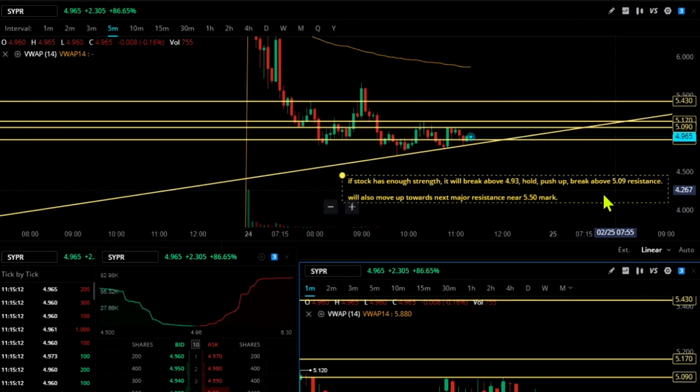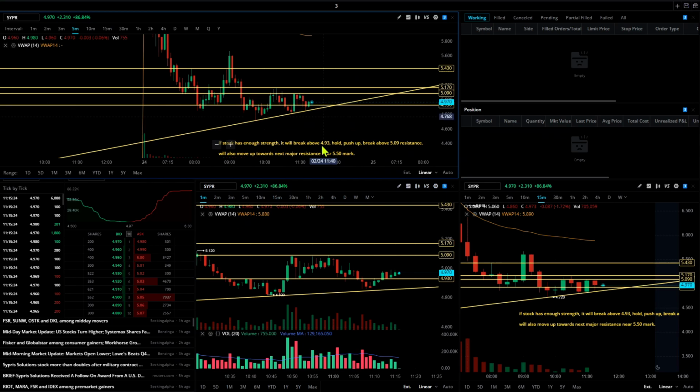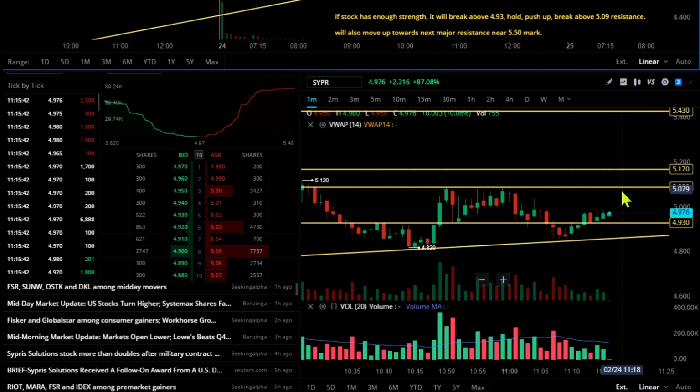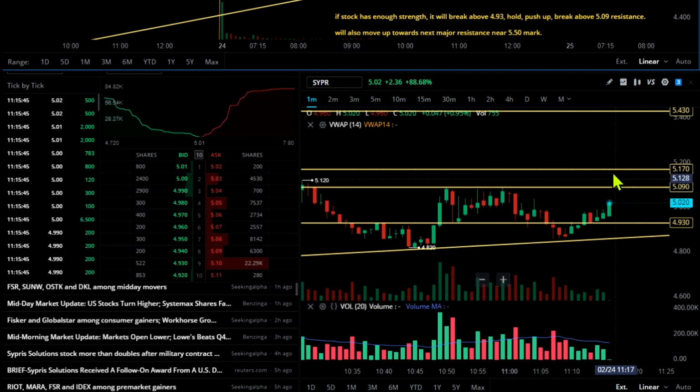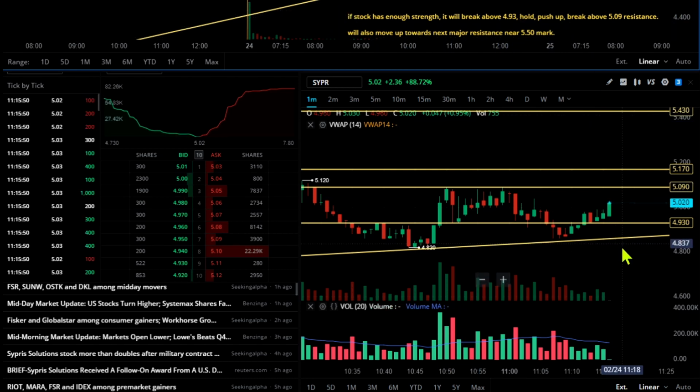So we wrote here, if the stock has enough strength, it will hold not only this descending support, it will break above 493, which it has done already, right? Because it broke below it. So 493 was support. It respected that ascending support line, and now it broke above that 493. Now it wants to hold 493, push up, and then break above 509 resistance, and it'll move up towards the next major resistance at the 550 mark.